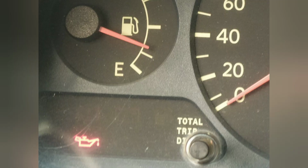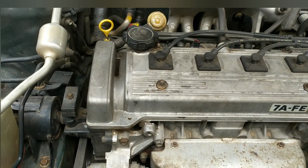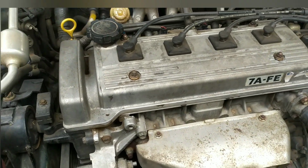So on this car, the oil pressure light is directly connected to a sensor on the engine. It's basically an on-off switch. Once the required pressure is attained within the engine, it pushes on a diaphragm that acts like an on-off switch and shuts the light off. When that pressure hasn't been reached, the light stays on. The light could also come on if the switch or sensor is faulty.